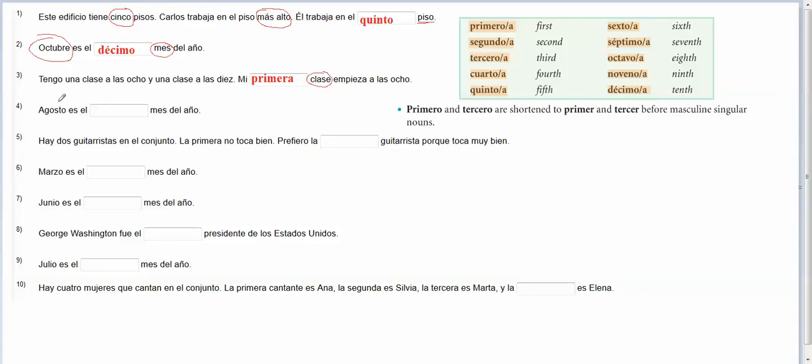Agosto is a blank mes del año, so we're talking about August. It's the 8th. So your options here would be, if you look over there, 8th is octavo, octava, octavos, and octavas. We want it to match mes, which is masculine and singular, so we would want octavo. Agosto es el octavo mes del año.